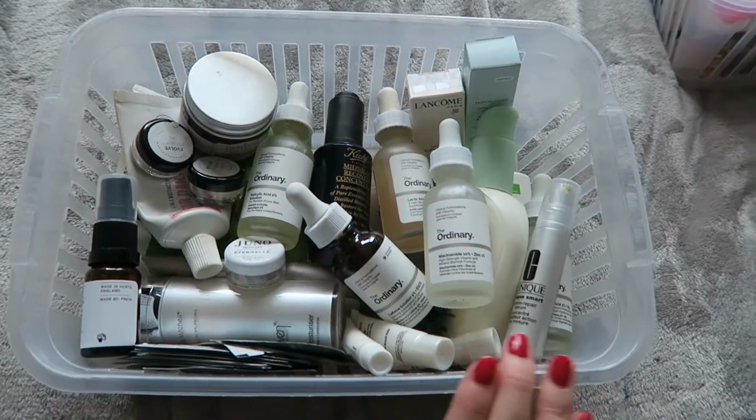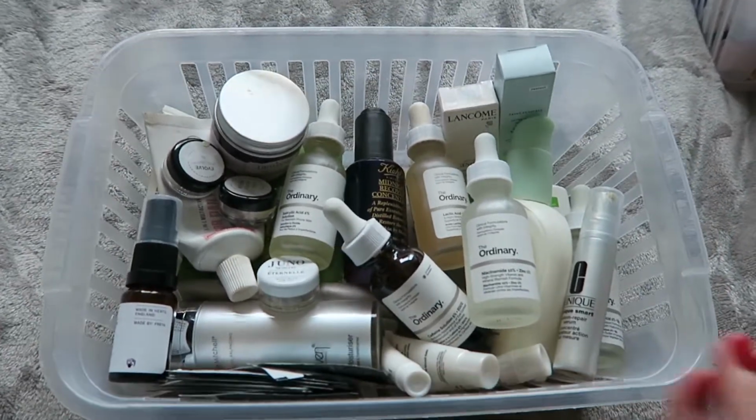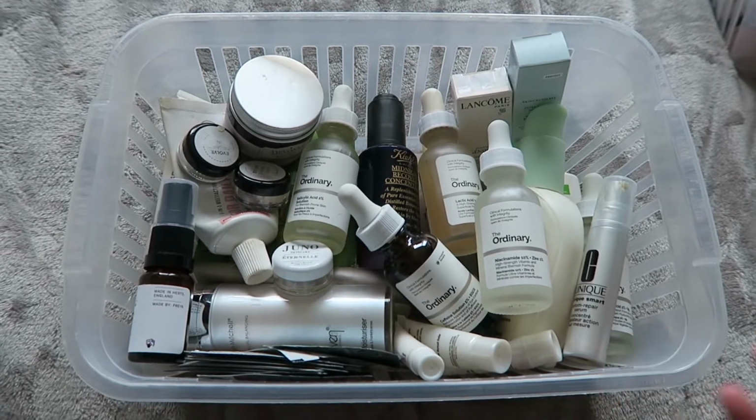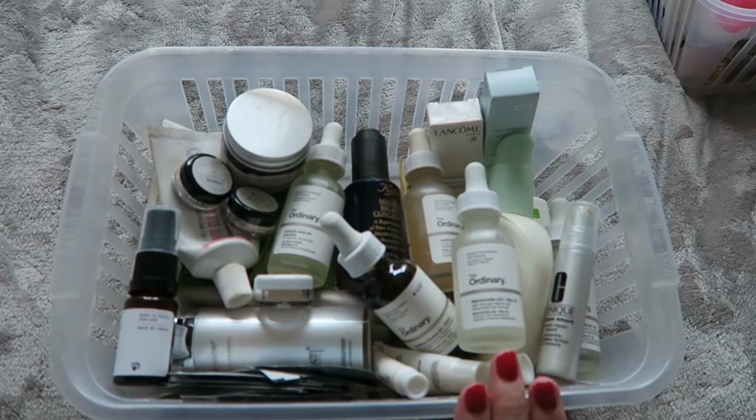Is now my moisturizer and serums basket complete. It's probably not the most organized, but it's the most logical way of doing it to make sure that the drawer still shuts, but everything fits, and that's the main thing. So that is now that basket done.